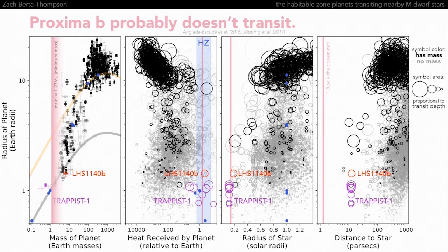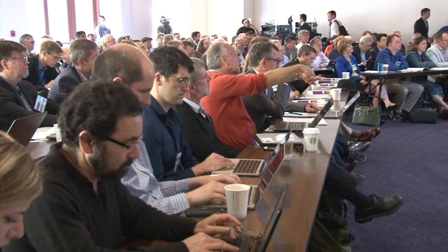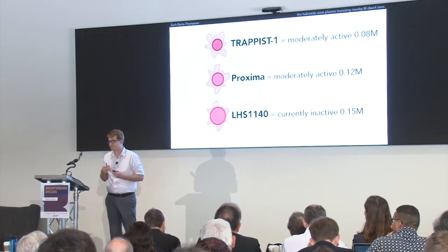And this is really, really important because all three of these systems are not the sun. These stars are very, very different from the sun. And so if we want to understand Proxima, particularly if it doesn't transit, we're going to need to use observations of other systems where we can study them in more detail to get context for that system.